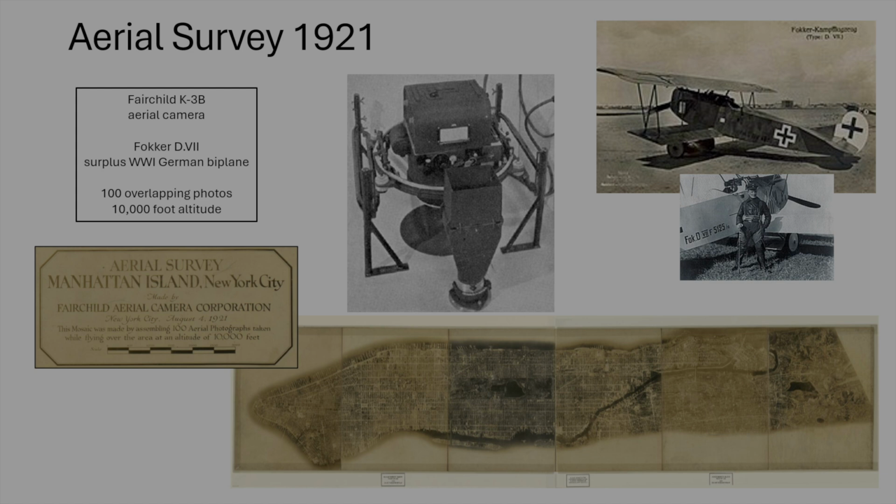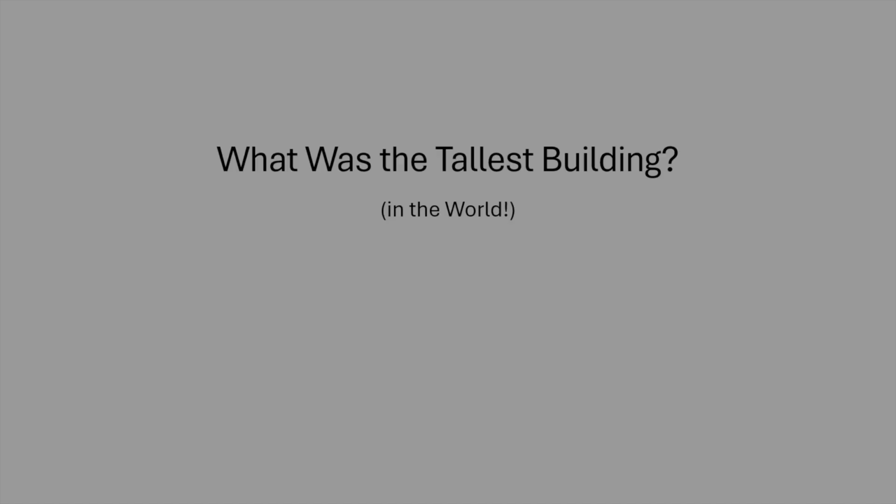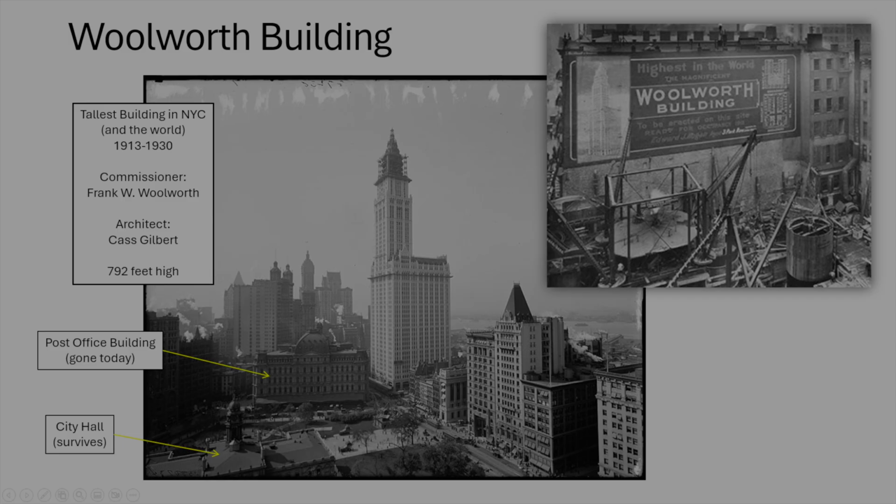But one question stood out to me, so to speak. What was the tallest building at that time? Well, this is it. It's called the Woolworth Building, and it still stands in Manhattan. It was the tallest building in New York City and the tallest building in the world from its completion in 1913 until 1930. It was commissioned by Frank W. Woolworth, who was the founder of the retail enterprise by that name and the five and dime stores associated.